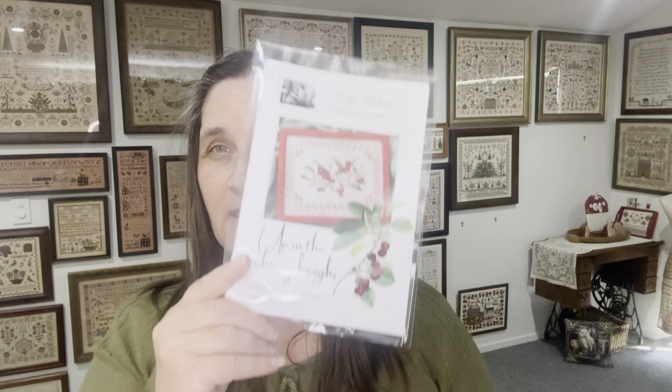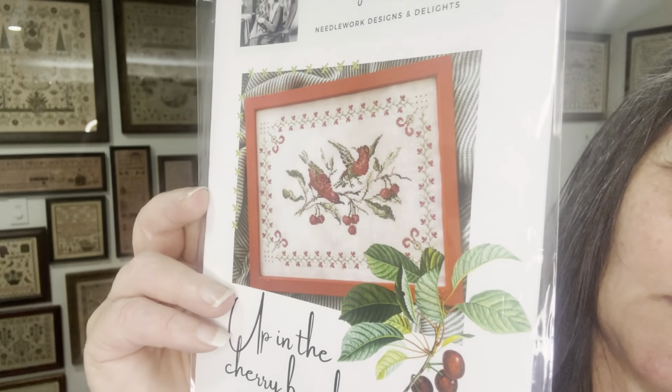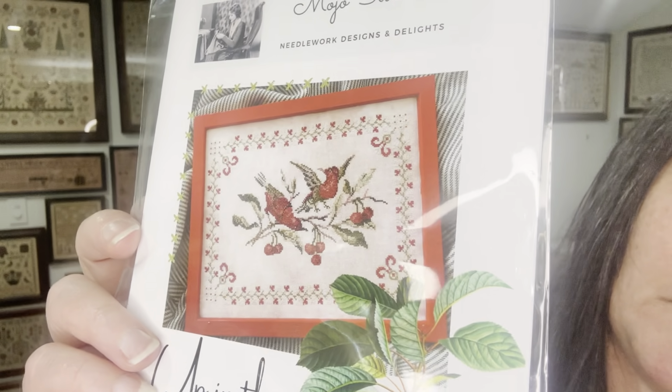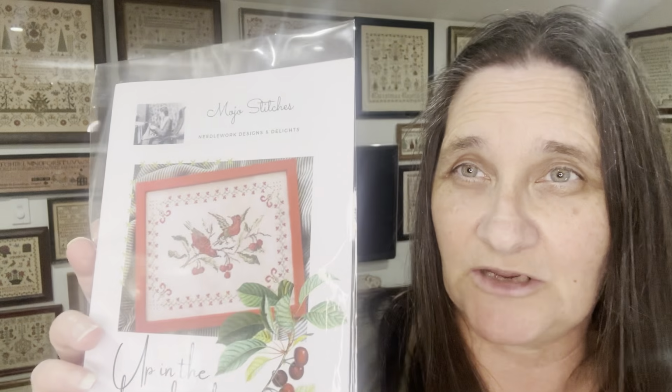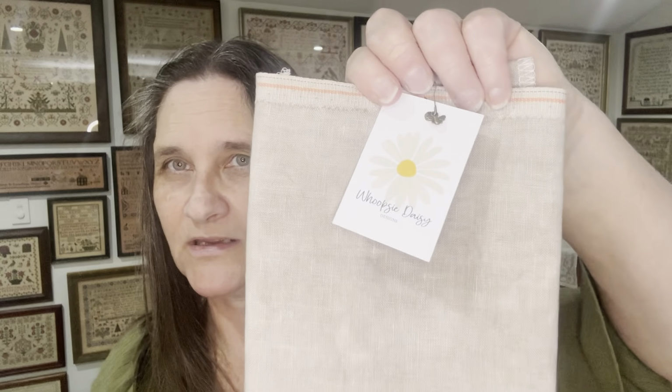But Susie brought me the pattern for the Mojo stitches. We're up in the cherry, is it Burrows? And this is gorgeous. It's one of her, I believe, newer releases. So we're going to be doing this as a stitch along next year for January the 1st. And Anna, thank you Anna, gave me some fabric to do it on, 40 count fabric. It's called Beaver Grey Linen.